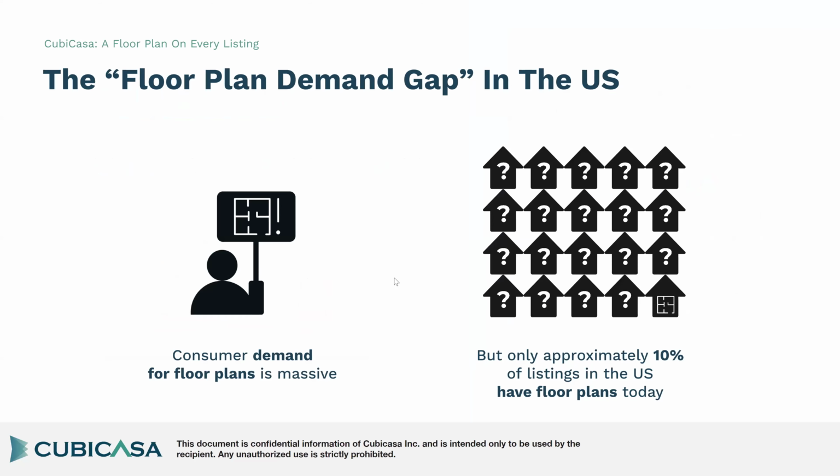And the reason why is we know that consumers want floor plans. Floor plans are the single most desired add-on to a listing, according to buyers and sellers. And we know that based on an NAR survey. Every year when NAR does the buyer and seller survey asking buyers and sellers to rank the most important MLS features, they always say number one is photos, number two is the property description, and number three is just a regular floor plan. You can see that floor plans actually even outrank virtual tours.